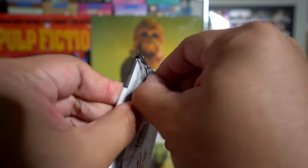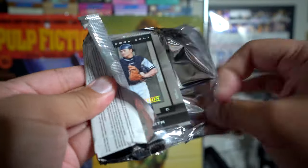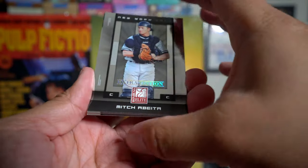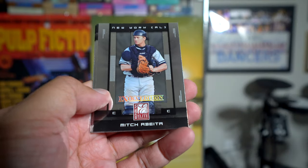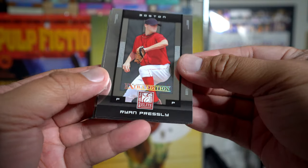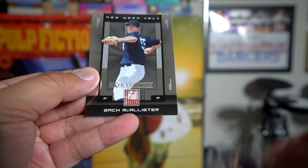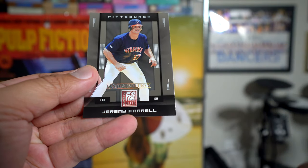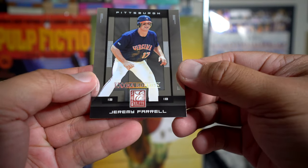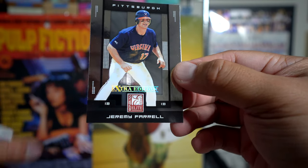Let's check out this Donruss pack. It's Elite Extra Edition. Mitch Abeta. Never heard of him. Ryan Pressly. Bobby Lanigan, Zach McAllister, and Jeremy Farrell. So, kind of a crappy pack.